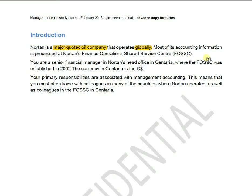Most of its accounting information is processed at Norton's Finance Operations Shared Service Center, right? So this being a large global company, it seems to be operating a shared service center, which is of course for finance related operations. So this is possibly where the finance functions of all the different countries that we operate in, or the different companies and divisions that we have, are handled from one central location, right? So where all the documentation is passed on to this service center, and they record all the transactions and generate relevant financial reports, right? So there are many implications or factors to consider before implementing this, right?